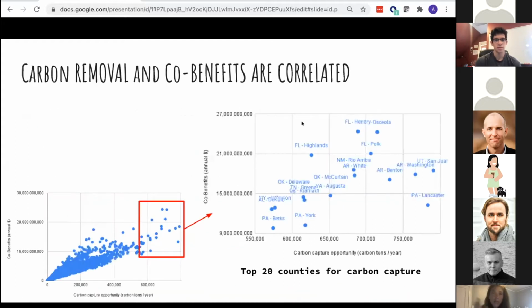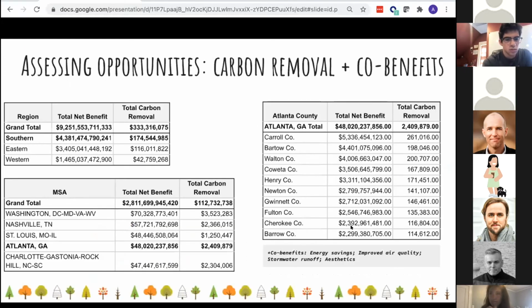So one of the things that we did once we added in all the economic data, so looking at cost and economic value and then getting to a net benefit, was to see, is there a correlation? And there is. So if you look at the bottom graph here, you can see these are all the counties. The data was at the county level, and then we added in the MSA, or the urban city level, on top of it. So you can see that they are correlated, and then the graph on the right breaks out what some of those counties actually are in terms of opportunities, both related to carbon capture and economic benefit.